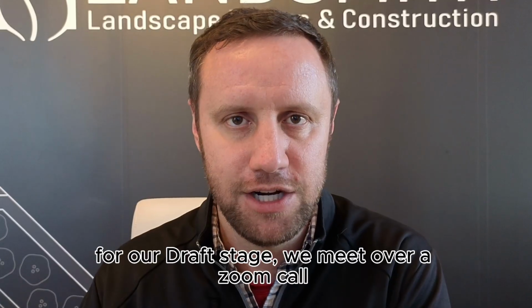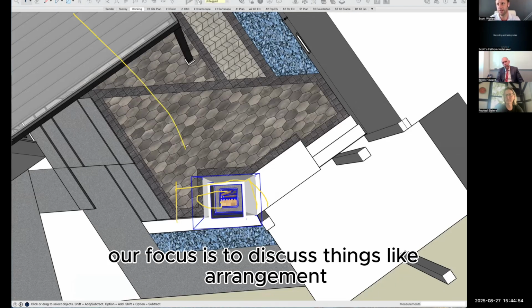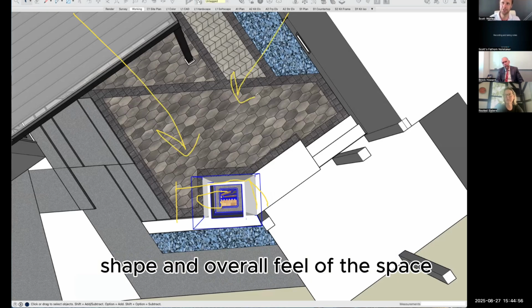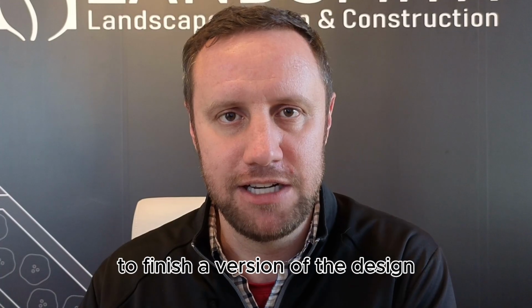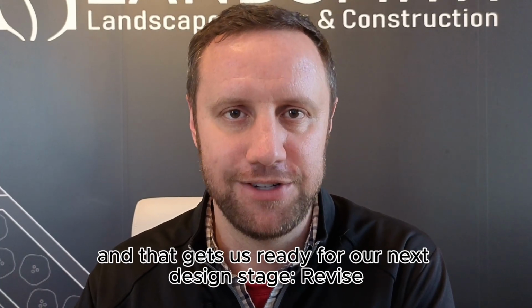For our draft stage, we meet over a Zoom call and share a screen with our design program. Our focus is to discuss things like arrangement, shape, and overall feel of the space. From this meeting, we'll have all the information we need to finish a version of the design, and that gets us ready for our next design stage, revise.